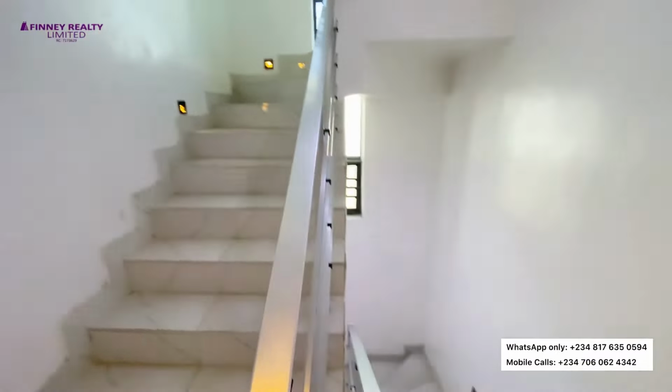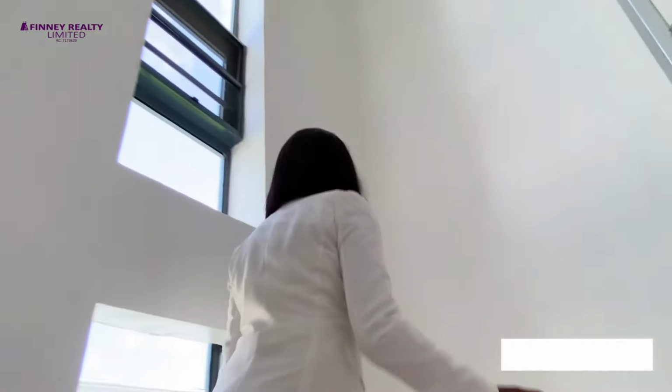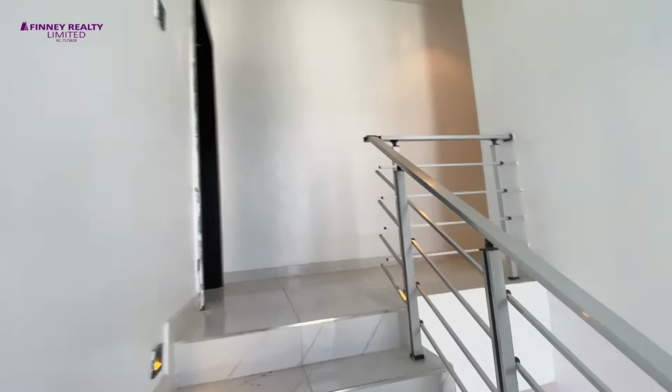Let's go on to the final floor. So it's on two floors. We have the ground floor, the first floor, and the second floor. And I like the steel railing. It's very nice. The stairs are also not spiral and not too high. You can have flower pots and maximize this.